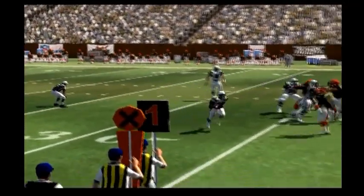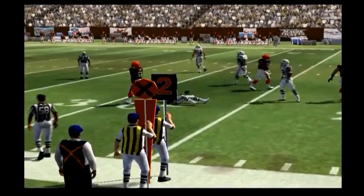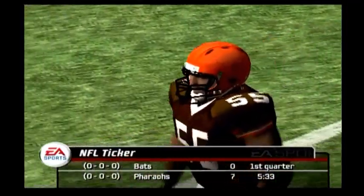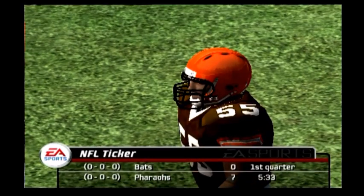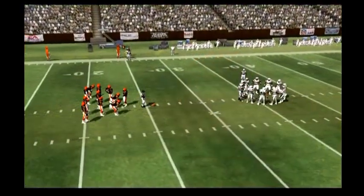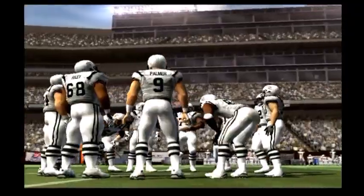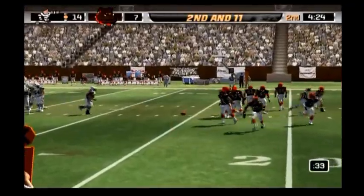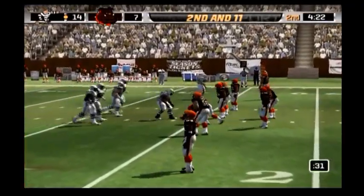Going to the right. He's brought down behind the line for a short loss. Good play by the linebacker to get into the backfield and stop the play for no gain. I'll tell you, that comes from watching a lot of film and knowing the tendencies of the opponent. That was a heck of a play. They have to get it past the 14 to convert for the first down.